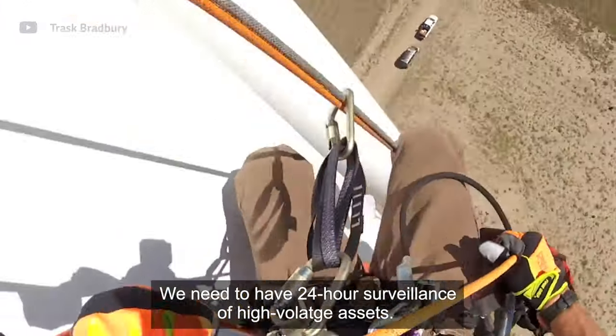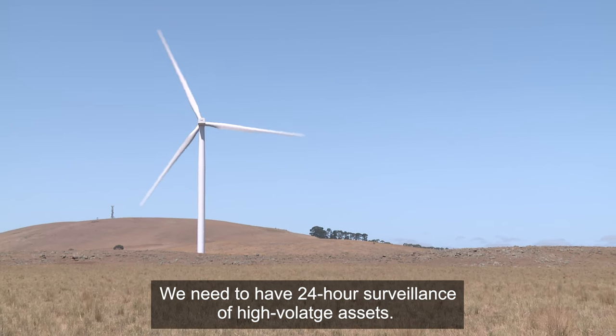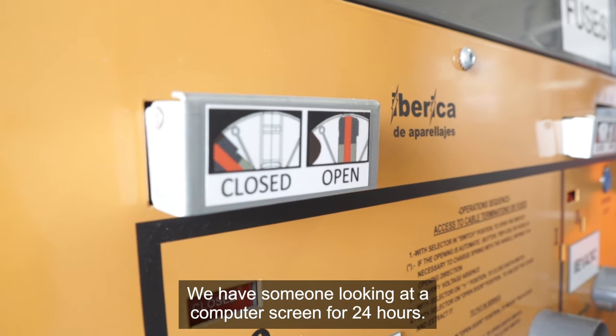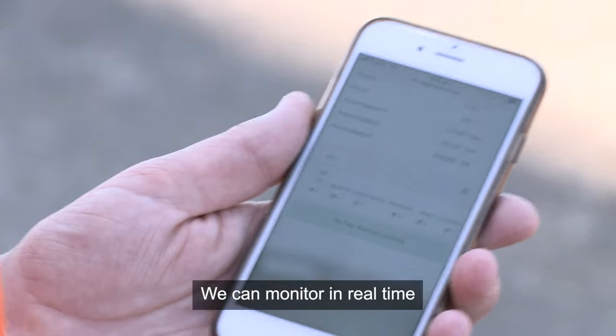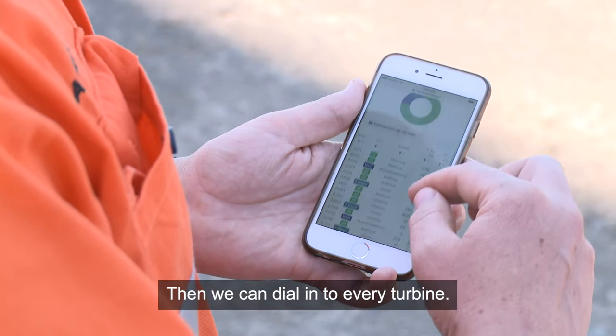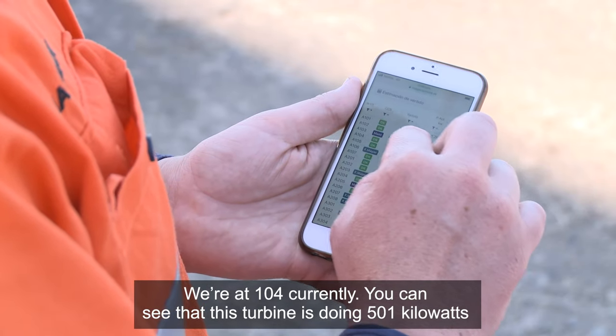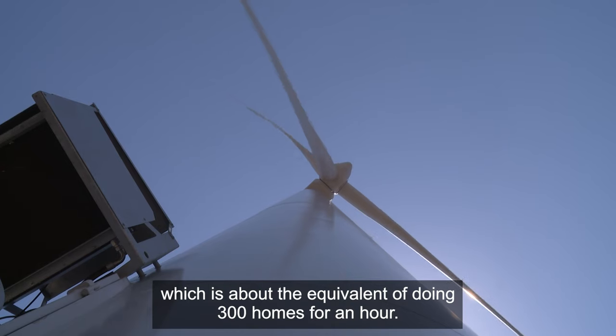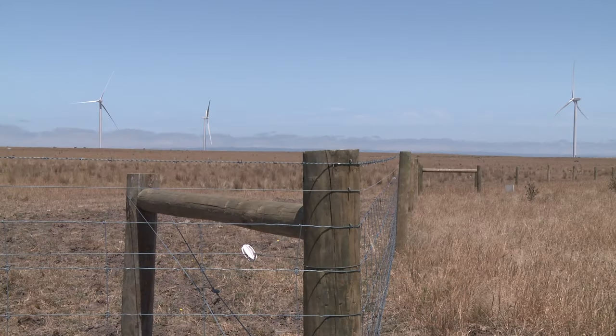We need to have 24-hour surveillance of high-voltage assets. To do this, we've got a control room in Spain. We have someone looking at a computer screen for 24 hours, where we can monitor in real time all of our wind farms globally. And then we can dial into every turbine. We're at 184 currently. You can see that this turbine is doing 501 kilowatts, which is about the equivalent of doing 300 homes for an hour.